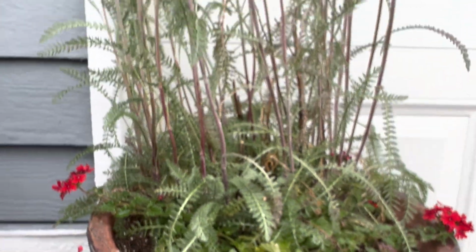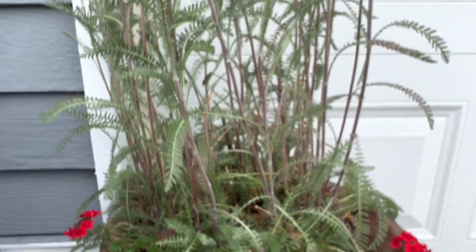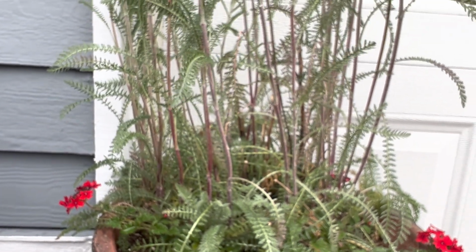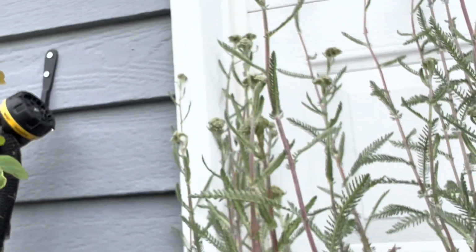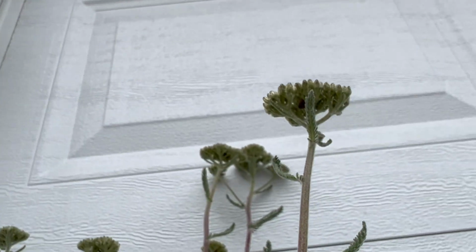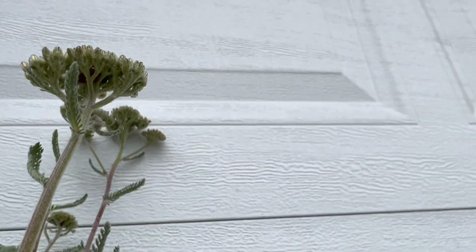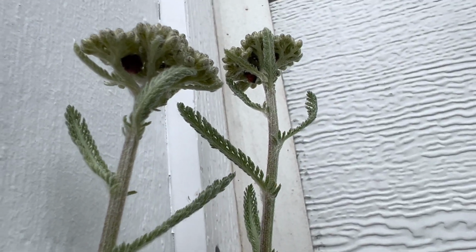And then this here is a giant yarrow plant, and it's also a perennial that does really well and attracts a lot of pollinators, and it's sort of a safe haven for a lot of beneficial insects like these ladybugs. You'll see that the ladybugs that I released have found their way into this yarrow plant and have burrowed themselves on the underside. There's a whole cluster of them here, which I find very interesting.